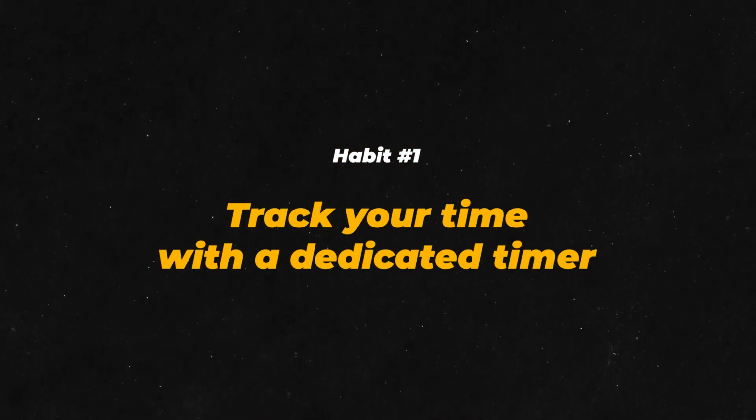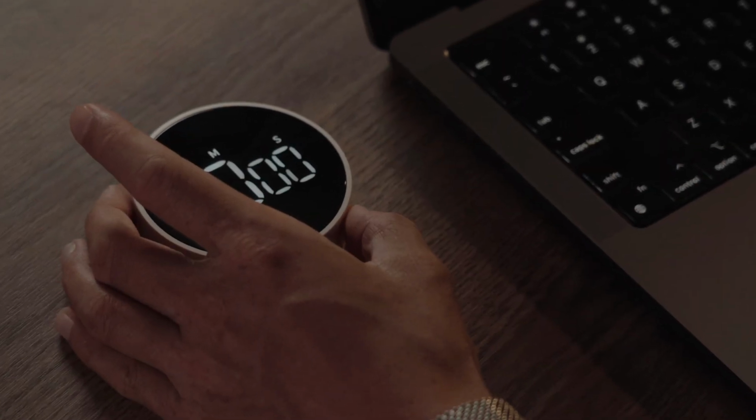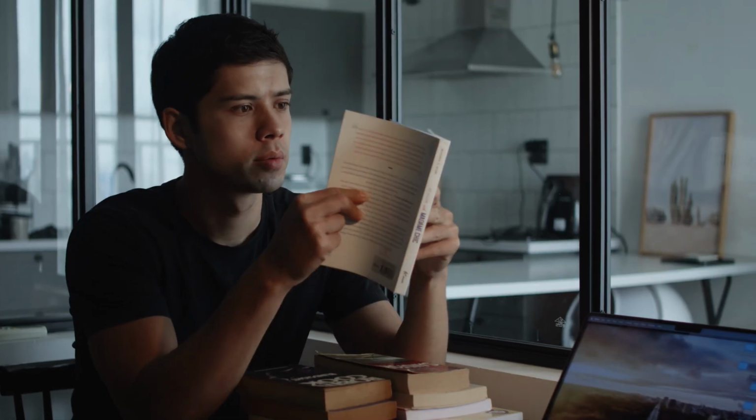But let's start with the first 60-second habit, which is track your time with a dedicated timer. I have a dedicated timer next to my laptop when I'm working, and I really can't recommend this enough. No, not that one, but this one. And it costs about $8 from AliExpress or some similar Chinese website. And it's a really simple habit I follow to help me focus, and it saved me hundreds of hours of procrastination over the time that I've been using it.